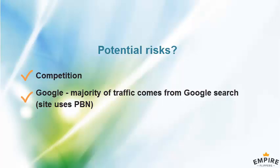So there's an increasing natural link profile being attracted by some of what we call money content, the more fun facts and all that sort of stuff. So it's reducing the reliance on the PBN. It's also a big site, so it looks better in the eyes of Google than those 5-page sort of niche sites.